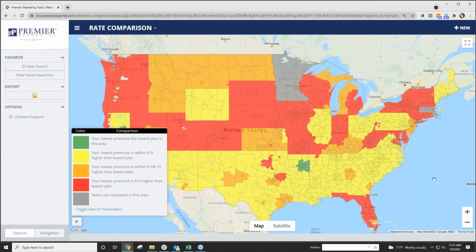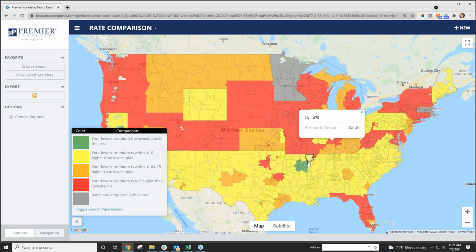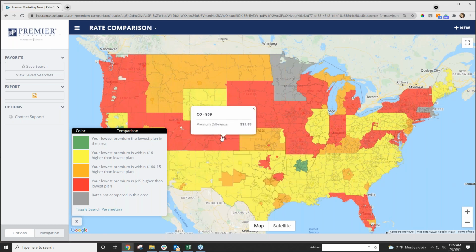So perfect. I have a very colorful map here. Again, I was looking at a Plan G, so pockets of Minnesota are not populating for me because they don't have a Plan G there. So just be careful on some of that. Same with Massachusetts, which is another state that's a little bit different there. So let's look here. We see this one little area in Arkansas. Mutual is $9.39 as the most competitive. They are in this pocket of Houston, Texas. They are $13.29 away from the lowest rate. Parts of Colorado, they're $31 away from the lowest rate.